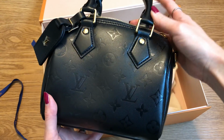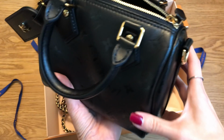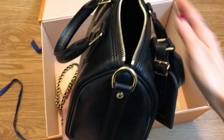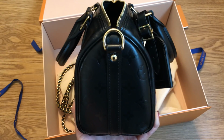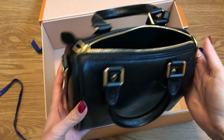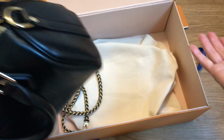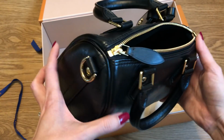I was just going to say something. I've heard a couple of people talk about the missing padlock. So the classic Speedies come with the lock and key, right? But this one, the website states that it comes with a padlock, but it clearly doesn't, because I don't see it anywhere. And I've heard other YouTubers talk about how it's missing. I don't think it's missing.